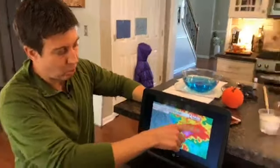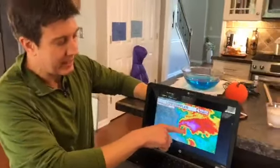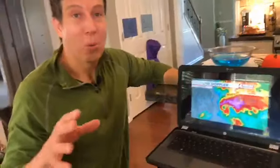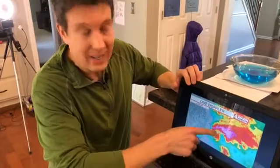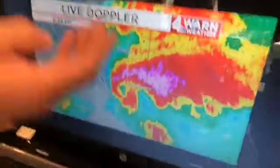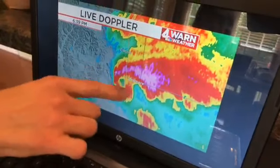But this is a storm that I pulled up this morning, and it shows down along the Tennessee and Alabama line. The brighter colors, the hotter colors always show where we've got the worst weather. And so here's a thunderstorm, and this is actually a thunderstorm producing a tornado in northern Alabama. So this is the Tennessee-Alabama line. North of here is Tennessee, and south of here is Alabama. And there's a tornado right about here.